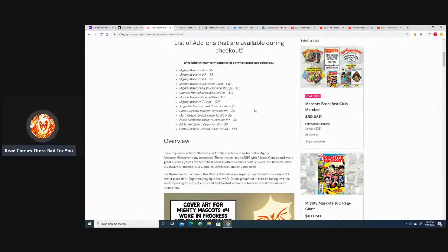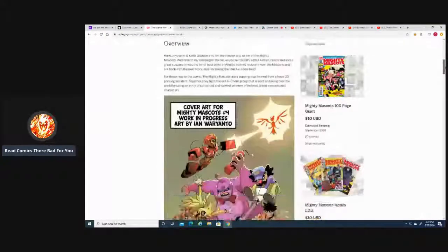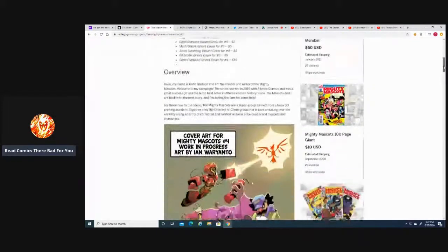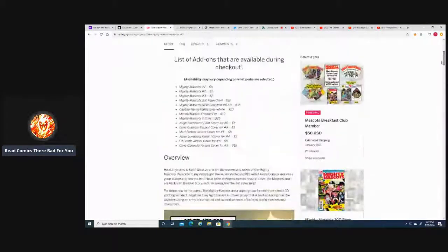I suggest getting the Mighty Mascots issues 1 through 3 by themselves, because they're basically selling each issue for $5 with the add-ons. So I think it would be cheaper. But then again, if I get the Mighty Mascots individual issues, I can get that for $10. I can add the 100-page giant as an add-on for $10, and I can add the Mighty Mascots new storyline for issues 5 and 6 for another $15. I'm trying to save money here if I decide to fund this book. I kind of wanted to get the 100-page giant because it looks like a good book and I can get the whole story at one time.